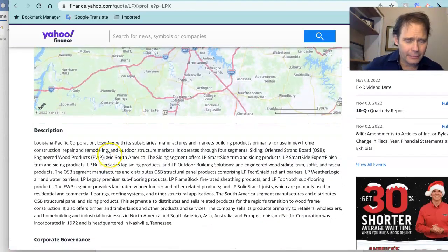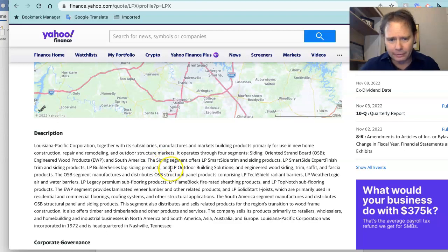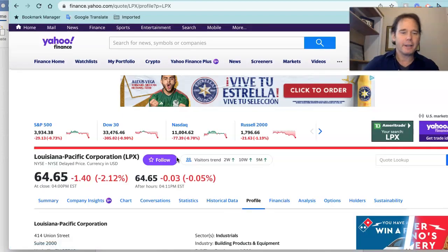Basically, they're a building materials company that manufactures and markets building products, primarily for use in new home construction, repair and remodeling, and outdoor structure markets. So they obviously manufacture and market building products. That is Louisiana Pacific Group.